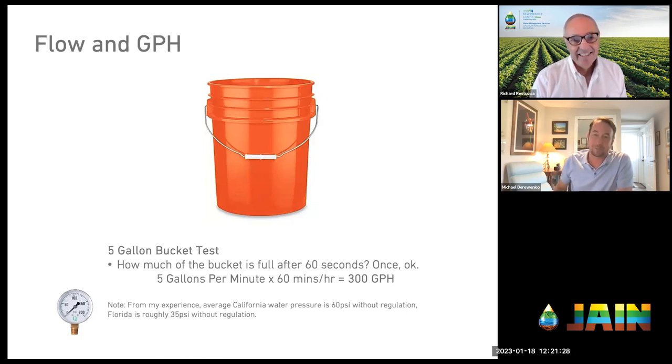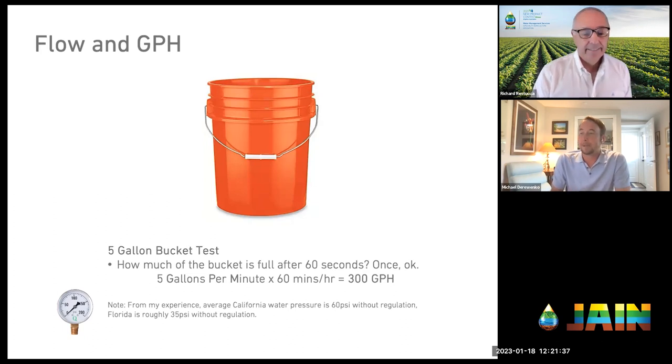That's when, as we know, large municipalities and apartment complexes, that's how you sell them on flow sensors: one broken head is basically 2 weeks' worth of water for that zone. And then I put a note at the bottom.